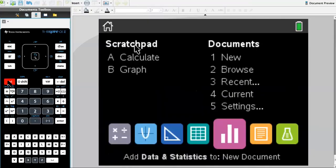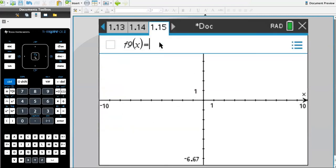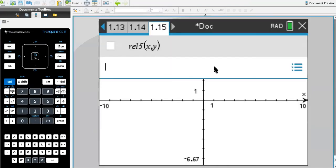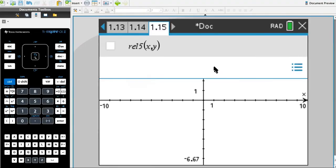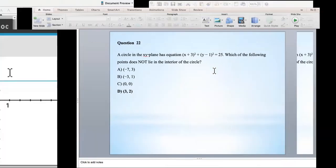So control, then document, and graph. As I said, this is your relation. So menu, select your equation: (x + 3)² + (y − 1)² = 25.